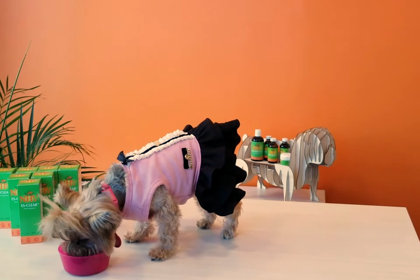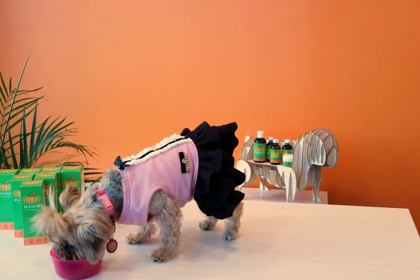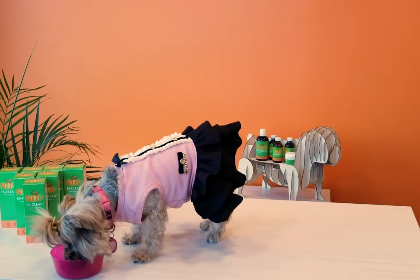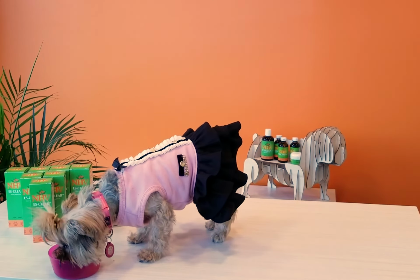The ES Clear is really easy to give. You can put it in your pet's food or squirt it directly in the mouth. Just make sure to shake the bottle well before each use. ES Clear is twice a day based on weight.